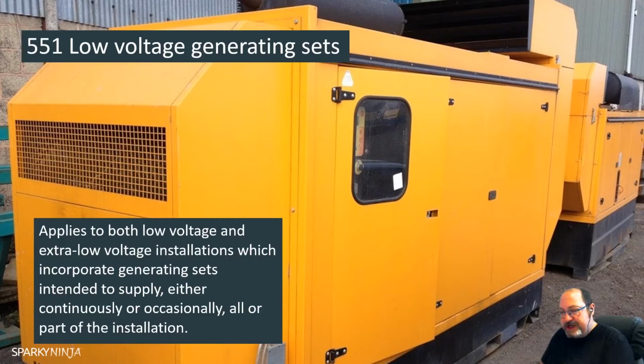Alright, let's move on from generators, I think, because it's going to be repeating itself now. Actually, no, before we leave generators, I would just like to look at 551.8, and that is stationary batteries. Stationary batteries shall be installed so they are accessible only to skilled or instructed persons. Okay, and then it says, battery connections shall have basic protection by insulation or enclosures or shall be arranged so two bare conductive parts having between them a potential difference of 120 volts cannot inadvertently be touched simultaneously.